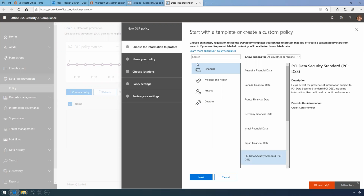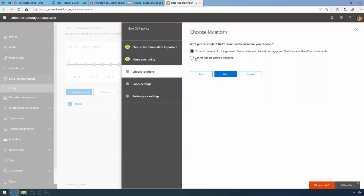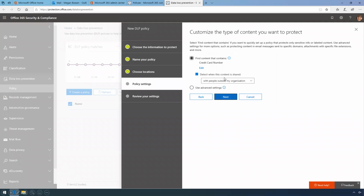And so basically what we're saying is we're creating a policy that relates to credit card numbers in an email or otherwise, right? So if I say next, I'm going to give it a name. It's already defaulted to the category we chose. If you don't like that, you can certainly change it. I'm going to say next, and again, where am I protecting this? In Exchange email, team chats, OneDrive, SharePoint documents. So pretty much anywhere that there's files involved, that's where we're wanting to affect this particular rule. I click on next.